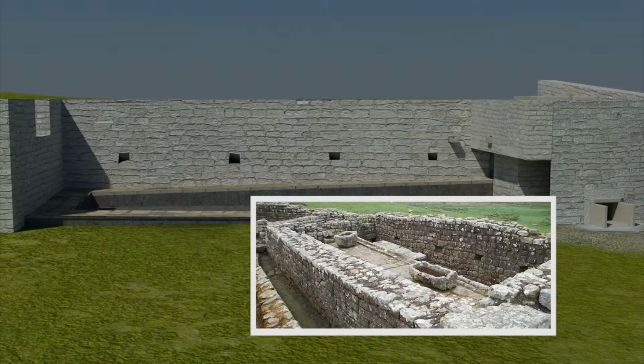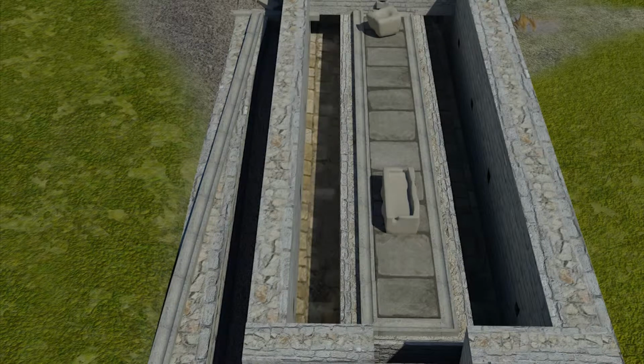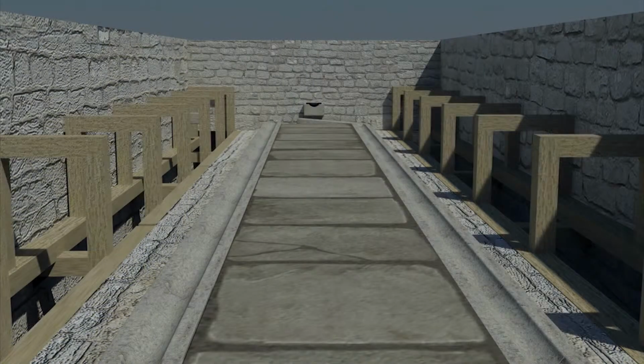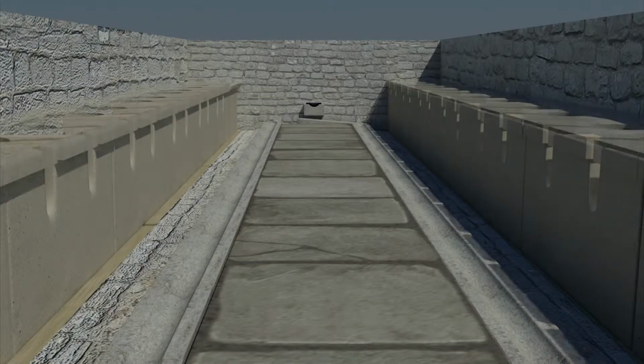Also note the recesses within the walls. These were the housings for wooden beams which supported a frame structure and which in turn supported the fascia panels and latrine seating.